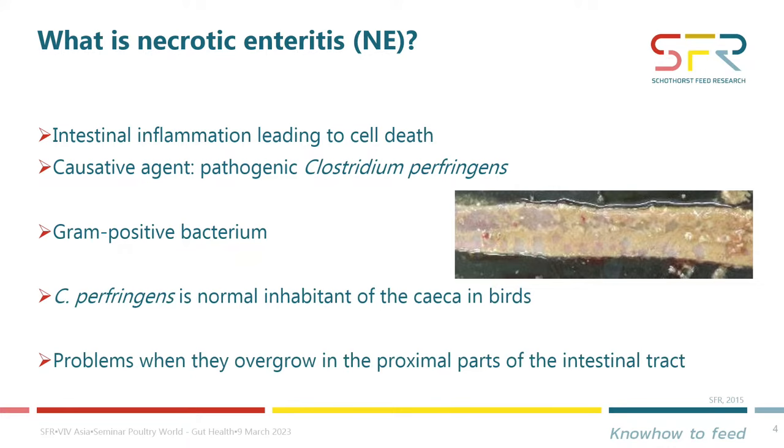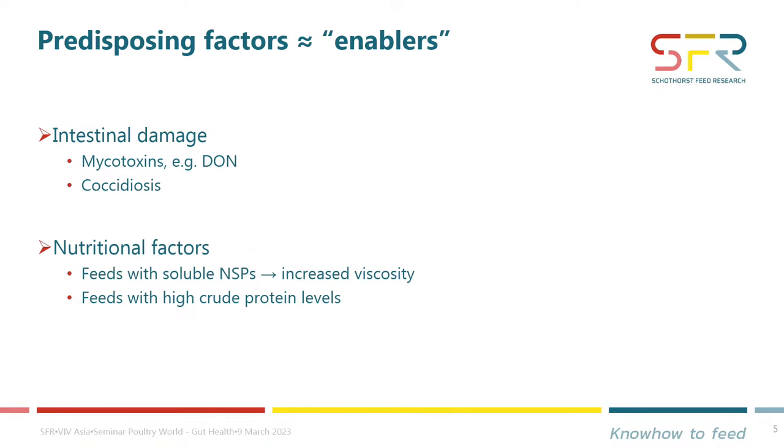Clostridium perfringens is a normal inhabitant in the intestine. Usually it's located in the cecum of birds. But the problems occur when this bacteria overgrows in more proximal parts of the intestinal tract. However, Clostridia has issues. It cannot work by itself. It needs some help. It needs some predisposing factors or enablers.